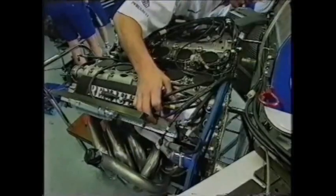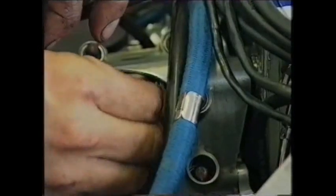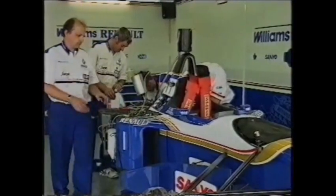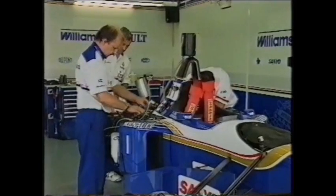All the systems are tested thoroughly, and here a little fuel is being put in to allow the vital fuel pumps to be tested. By 4 o'clock, the new Renault engine is bolted to the chassis, but that's the easy bit. Meticulously connecting all the oil, water and hydraulic pipes, and particularly the myriad of electronics, takes another hour. Then the overhauled gearbox is replaced and the suspension reassembled, each part having been renewed or tested for cracks.